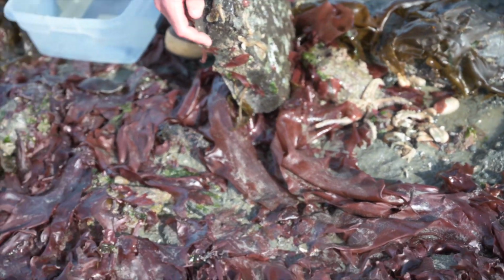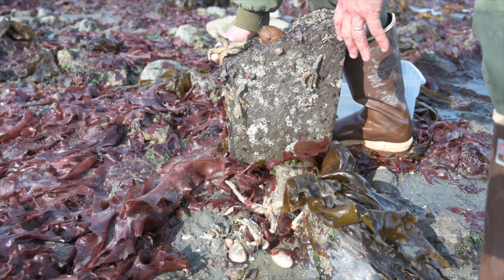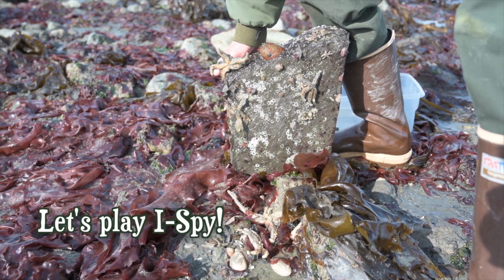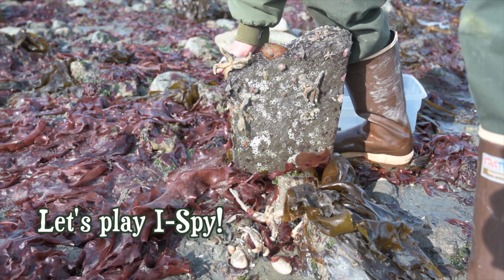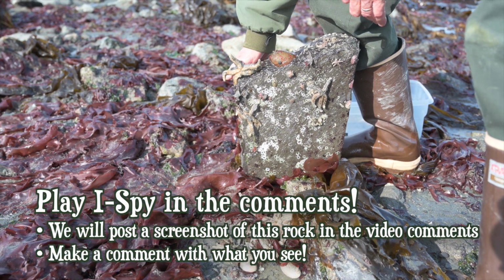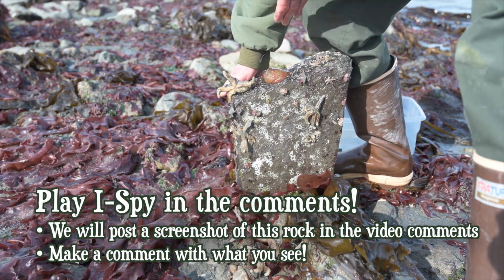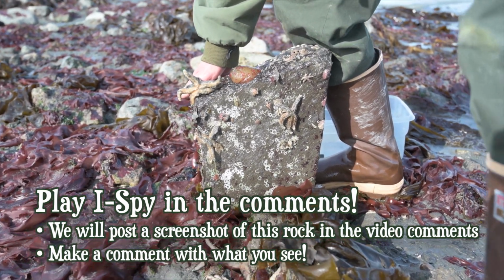This has some cool things on it. I've uncovered a rock and we have a multitude of intertidal creatures living on it. We're going to do a still photo and we're going to have you identify and see what you can spy on the underside of this rock.